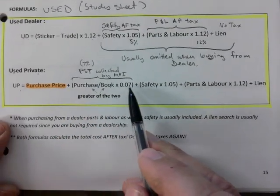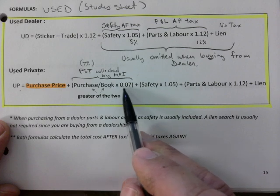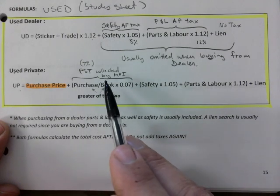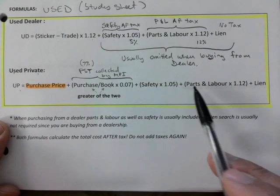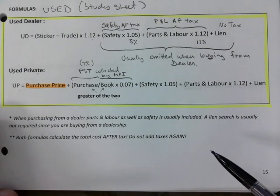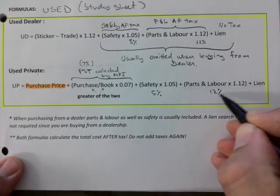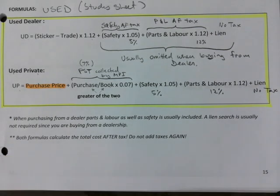So this 7%, can you notice that it's 0.07? It's not a typo. It's saying I'm buying the car, and when you go to AutoPac, you're going to have to pay the PST, and then if there's safety, if there are any parts and labors necessary, and if there's a lien search, you add that. Okay. 5%, 12%, no tax for lien search again. Okay.